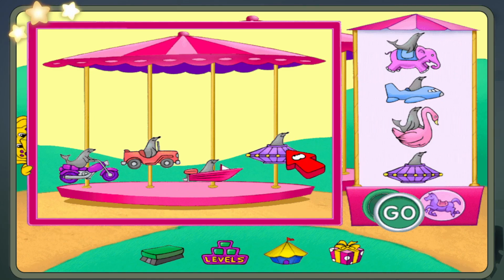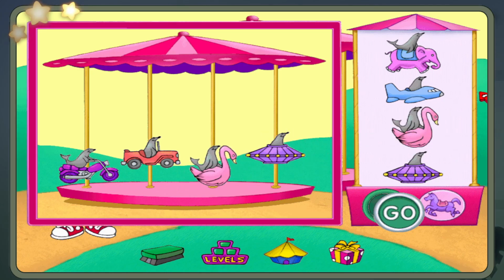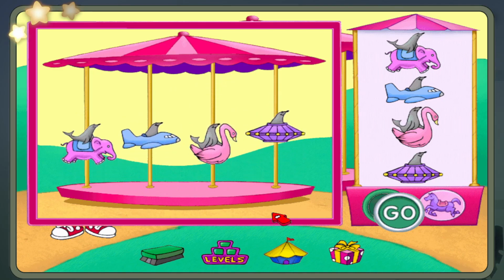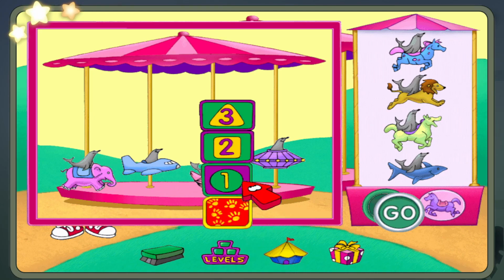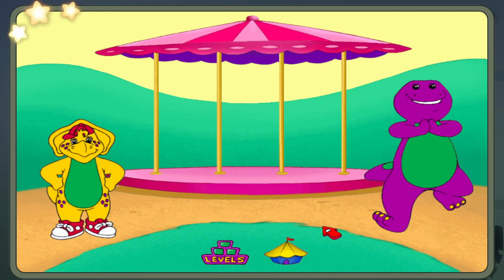A flying saucer. What a great carousel. A swan. A plane. An elephant. Hey, that's a great place to put that. Look at it go. Let's give the seals some more rides. Let's go.